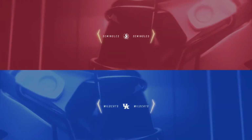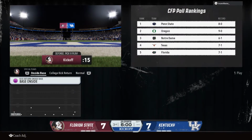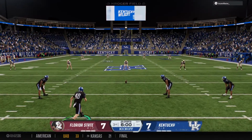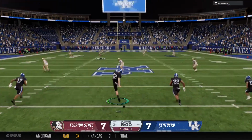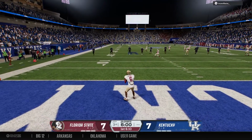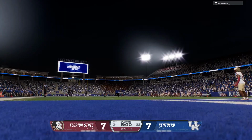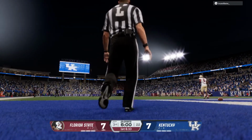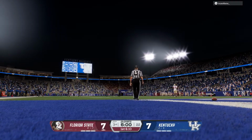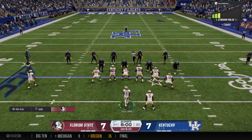That's the end of the second quarter. That means it's time to join Kevin in our halftime update. Will kick it away to crank up the second half. And no chance at a return here. They'll start this drive at their own 25. The drive starts from their own 25-yard line.